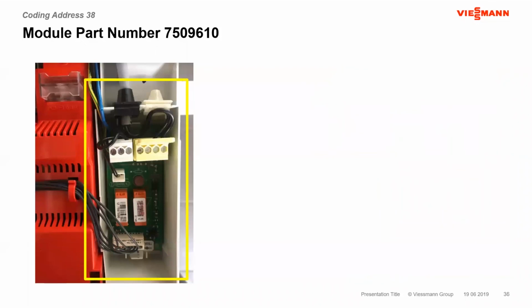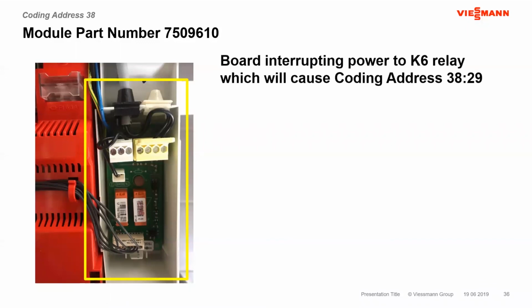And that module is actually replaceable. It's a component. You don't have to replace the whole control console. It's just that one component of it. And there's the part number, 7509610. And if that's causing your issue, then that's what you're going to see. We have a call for heat, but the power's not getting back to basically give the burner control the okay to fire. It's going to sit there in a wait state, waiting for that power to reach that area. And that, as a result, is going to be 29.